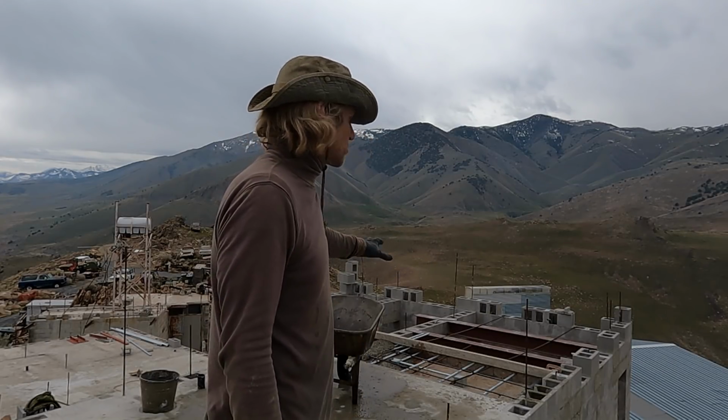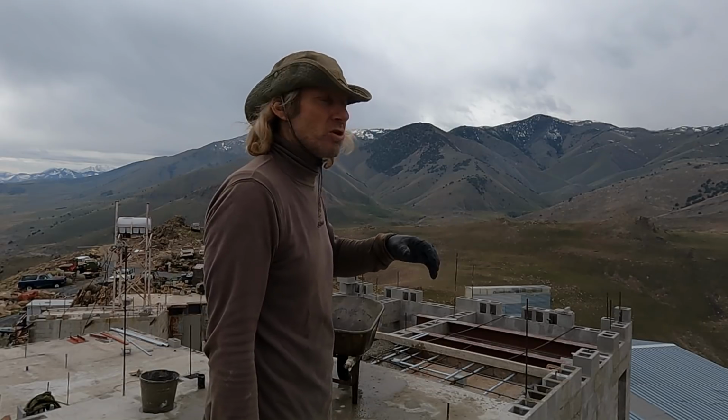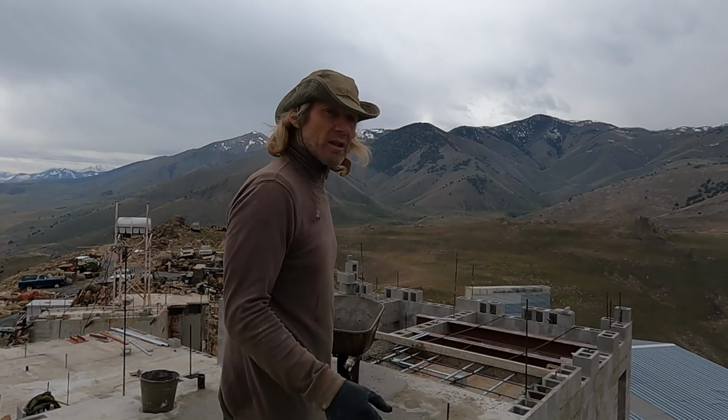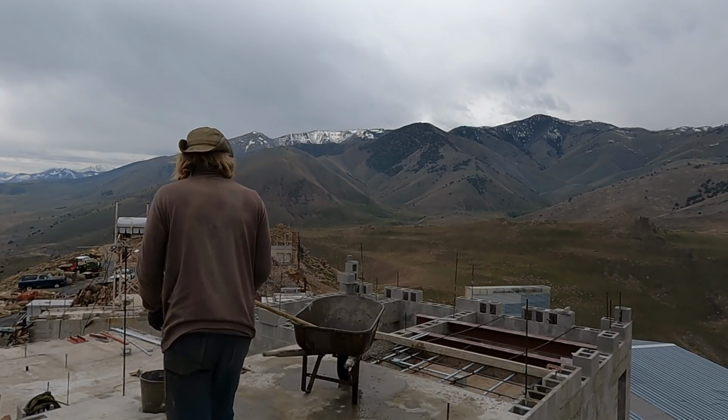I just tended to have issues with it curing, sort of. It's a semi-cure, and then not getting a good bond edge, and then getting weak areas where water can seep through. So I got to work that a little bit and then keep going.